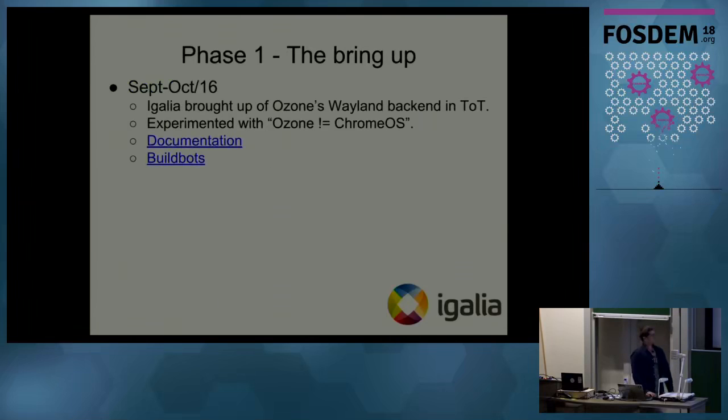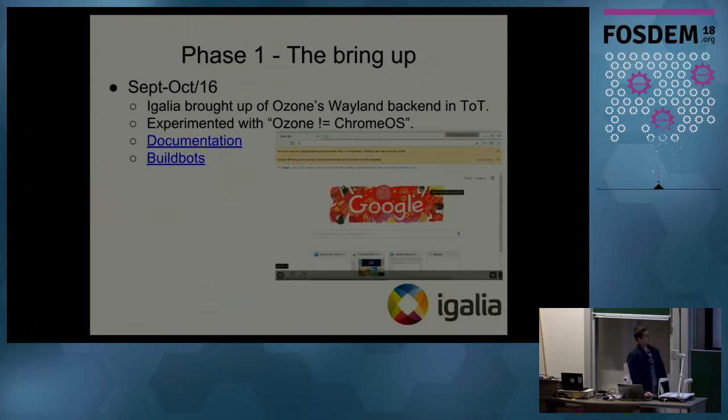So how did we proceed with the project? In September 2016, we brought the Wayland backend to the tip of the trunk and started experimenting so that Ozone is not Chrome OS. On the picture, you can see how it looked. At the bottom, there is a Chrome OS specific widget, which is not acceptable for the Linux version of Chromium. We also added documentation for Ozone and set up a build bot in the upstream.